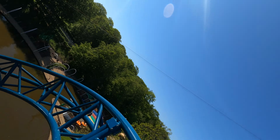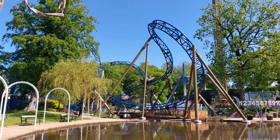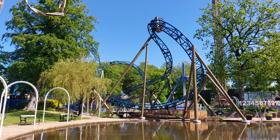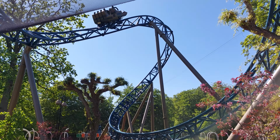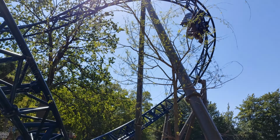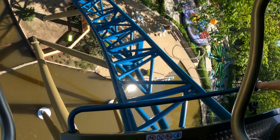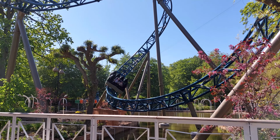And then at the top of the turnaround, you get a super weak floater airtime moment, and you get some nice laterals toward your right. Now on this element, I would absolutely recommend sitting on the right side of the car, because that makes a huge difference. The further you are to the right, the stronger the laterals will be. And then the turnaround's turn itself is actually pretty forceful, just like when you exit the loop. Nice and sustained, very solid positive forces.